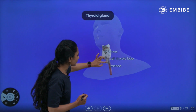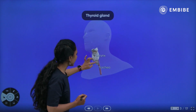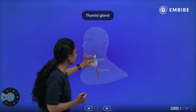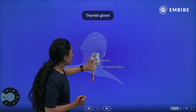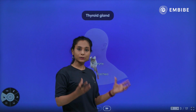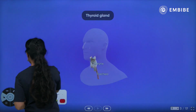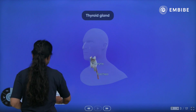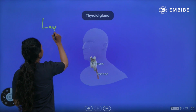Thyroid gland, it is located just beneath the larynx and it sits on the trachea, windpipe. It has two lobes, left lobe and right lobe. It looks like a butterfly and it looks like the alphabet H. This is the largest endocrine gland in the body.